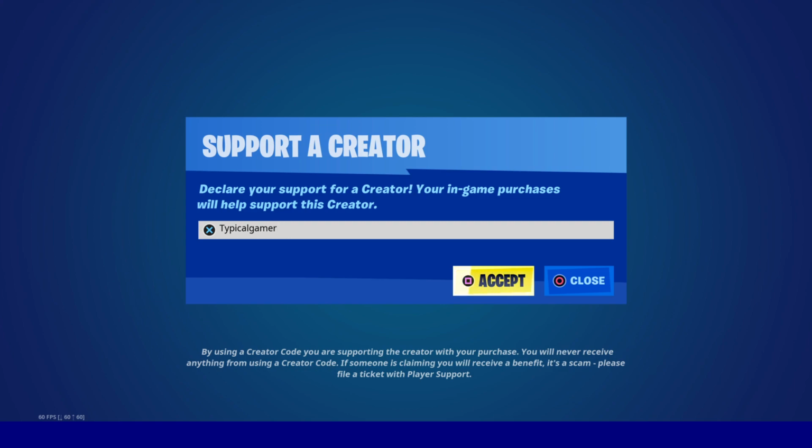Today is September 21st for the item shop. Let's hit the item shop.